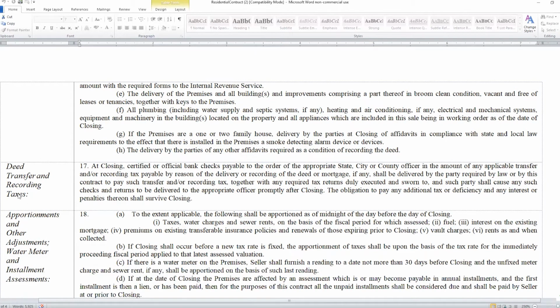Moving on to paragraph 17, this talks about the transfer tax. It says that traditionally the seller will have to pay what's known as a transfer tax. So in New York State itself, that is calculated on the document itself, known as the TP-584, as $2 per $500. The easiest way for you to calculate, if you want to tell your sellers what the transfer tax is, just take the purchase price and divide by 250. That's the easiest way to do so.